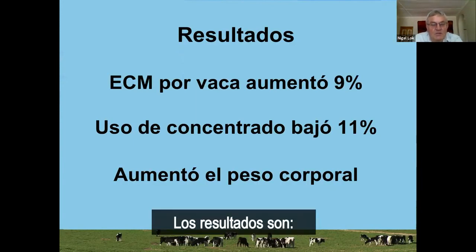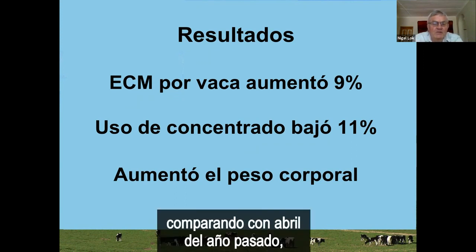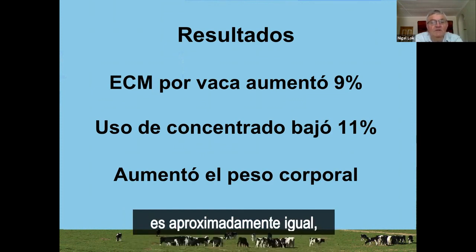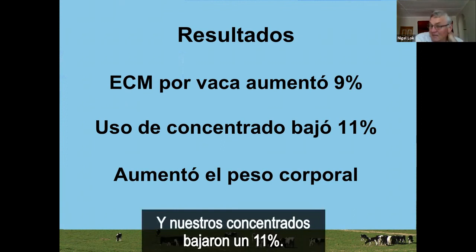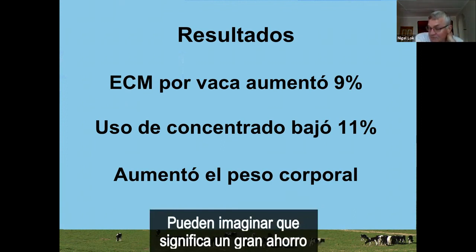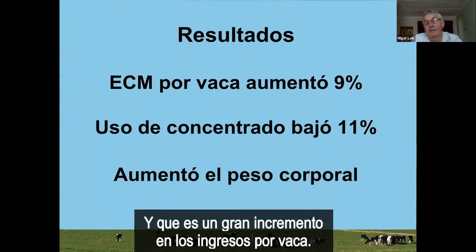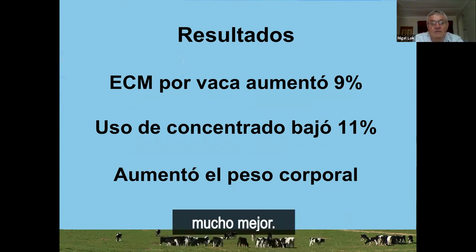So our results: ECM, if I compare with last year, April, milk production, because the days in milk, the amount of cows we were milking, everything is roughly the same. Our ECM is up about 9% a cow, and our concentrates are down by 11%. So you can imagine that's quite a saving on a big herd, and it's quite a boost of income in the income per cow. And our body weight is better than what it was last year, much better.